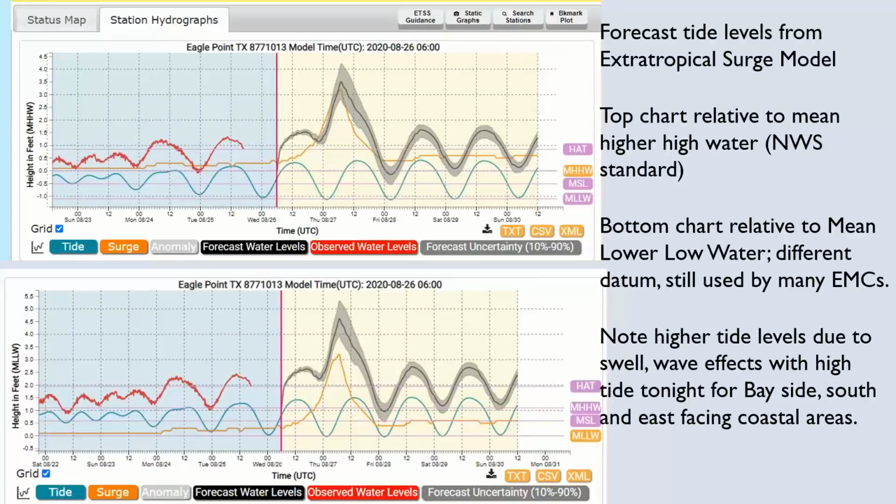This is for Eagle Point, so for those communities along the bay. Likewise, we do expect the next high tide occurring tonight to be the high tide of concern. Relative to mean high water, again, this is what we normally use, 3 to 4 feet. But for those of you that are more used to mean low water, 4 to 5 feet is kind of a general sense. The values may be a little different than that, but it gives you that idea that tonight is when the high tide of concern will be, where your low-lying areas could be flooded.